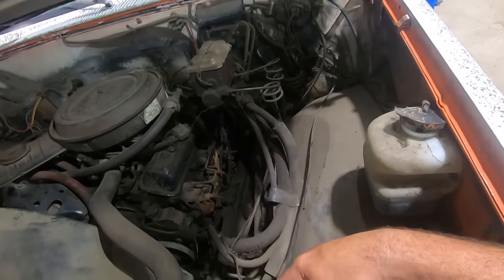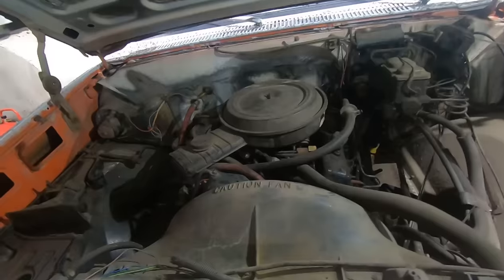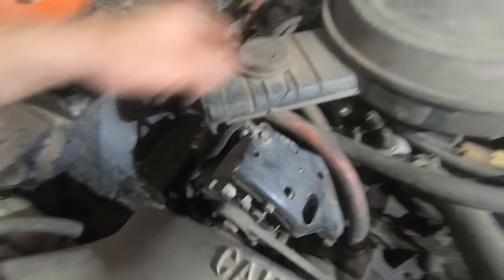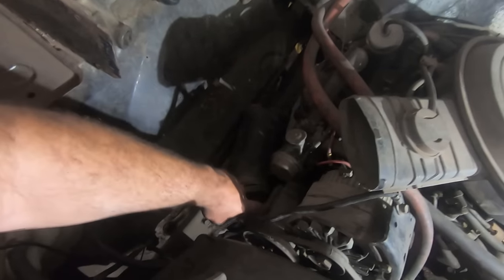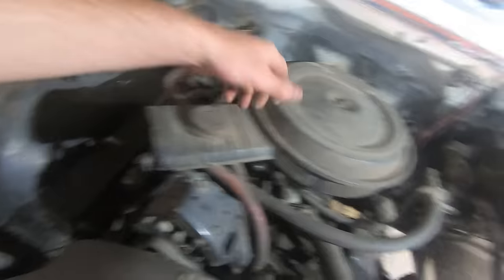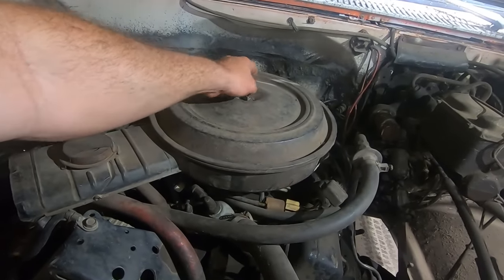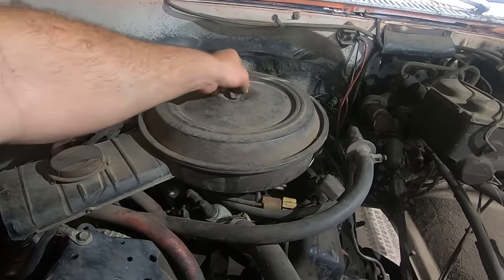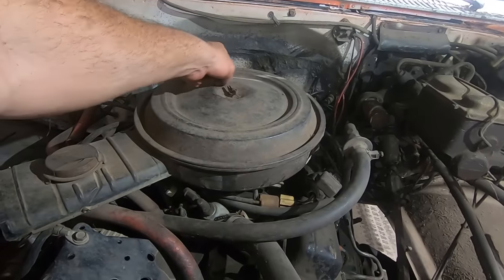You gotta have a power steering pump anyway, so you might as well get them both. I'm guessing we got a Quadrajet under here. Oh, it looks like we even got our sweet smog pump down there, you know, for all the horsepower. What a silly idea that was, pump more air into the exhaust to pass emissions. Okay, whatever you say, mother government.